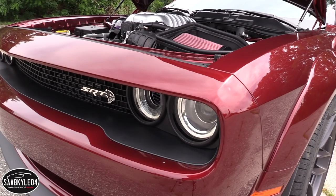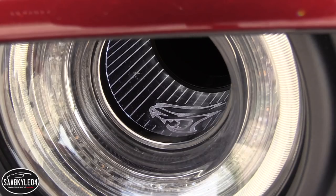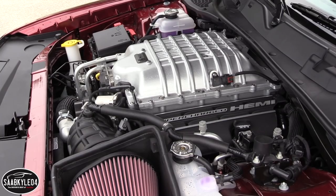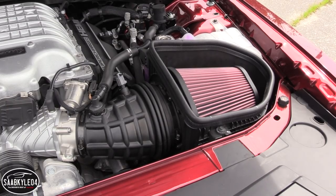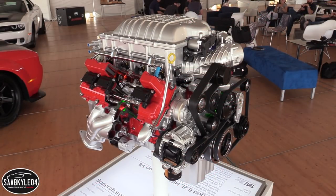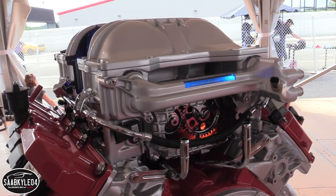The hood is a new feature for all 2019 Hellcats. It's part of the reason why the standard output was boosted to 717 horsepower and 656 pound-feet of torque versus 707 and 650 respectively. The Redeye also benefits from the Demon's redesigned cooling system. It's comprised of two important elements.